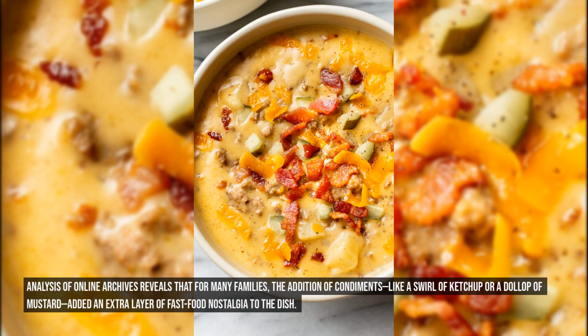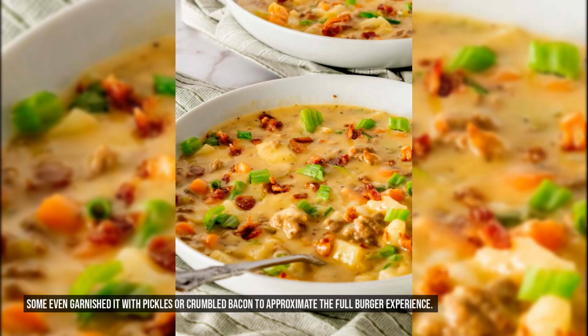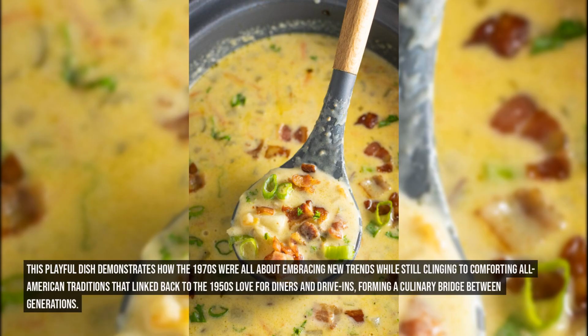Analysis of online archives reveals that for many families, the addition of condiments, like a swirl of ketchup or a dollop of mustard, added an extra layer of fast food nostalgia to the dish. Some even garnished it with pickles or crumbled bacon to approximate the full burger experience. This playful dish demonstrates how the 1970s were all about embracing new trends while still clinging to comforting all-American traditions that linked back to the 1950s love for diners and drive-ins, forming a culinary bridge between generations.